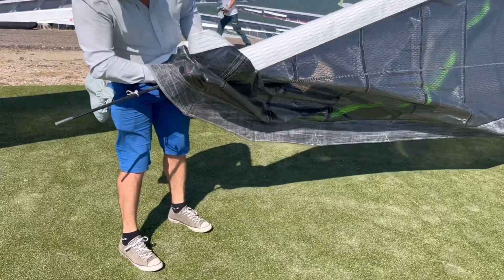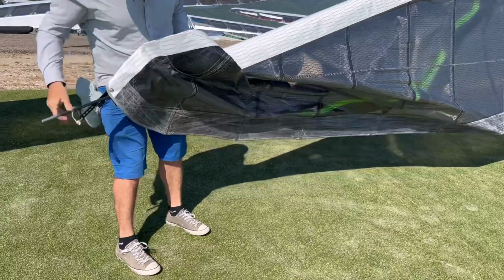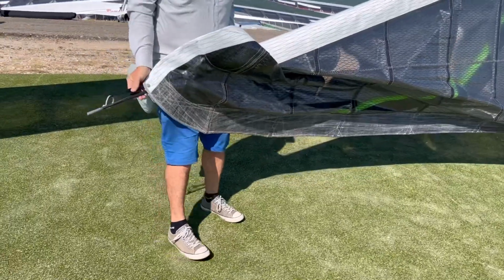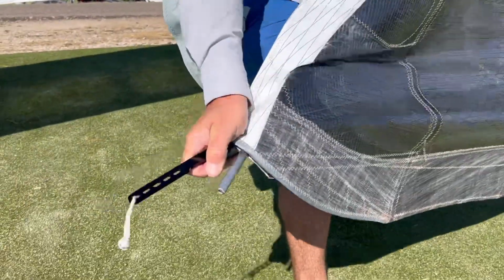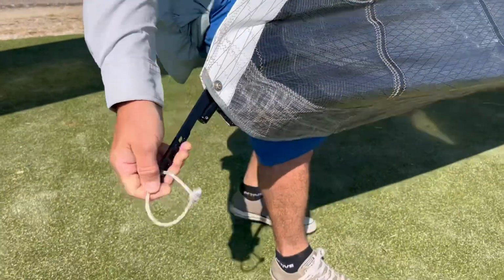I should say that this is a Moyes RX Pro. What size is it, mate? It's a 3.5. So there we go, look. We've got that in there, so that engages like there.